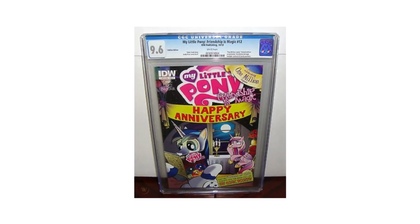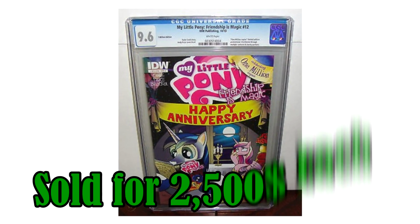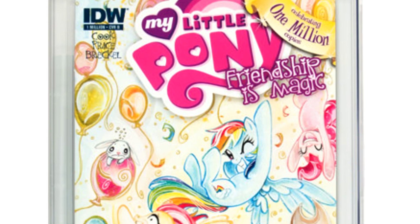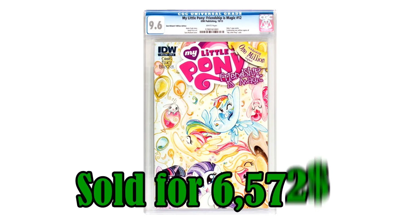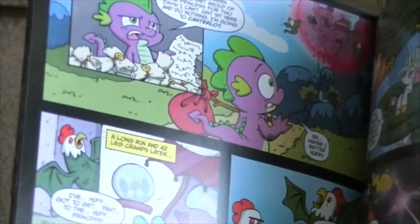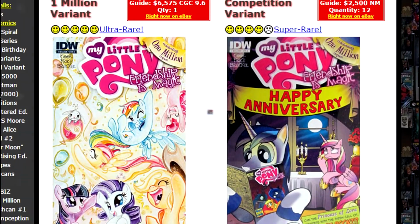One had 12 copies made and could only be obtained by entering competitions or purchasing through online auctions, which sold for $2,500 each. While the other comic only had 1 that was ever produced and was made specially for a charity auction that sold for $6,572.50. They both include the same story of issue 12, the only difference are the covers. That is a very expensive cover. However, that is nothing compared to our last item.